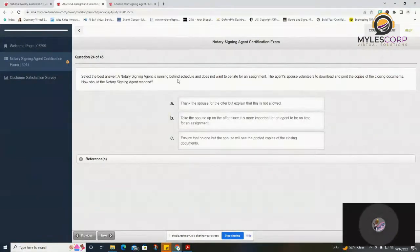A notary signing agent is running behind schedule and does not want to be late for an assignment. The agent's spouse volunteers to download and print the closing documents. How should a notary signing agent respond? Thank the spouse for the offer, but explain that it's not allowed. Take the spouse up on the offer because it's more important for the agent to be on time. Ensure that no one but the spouse will see the printed copies of the closing documents.